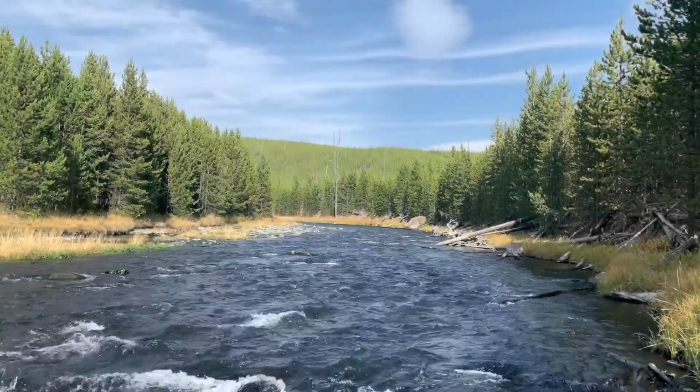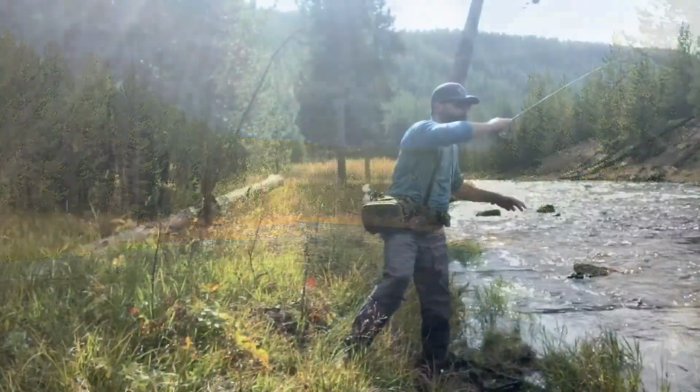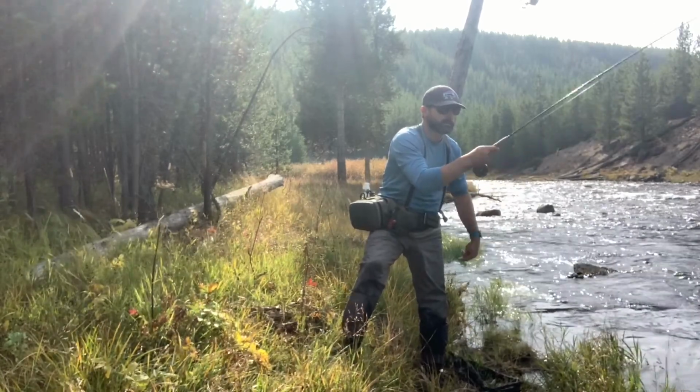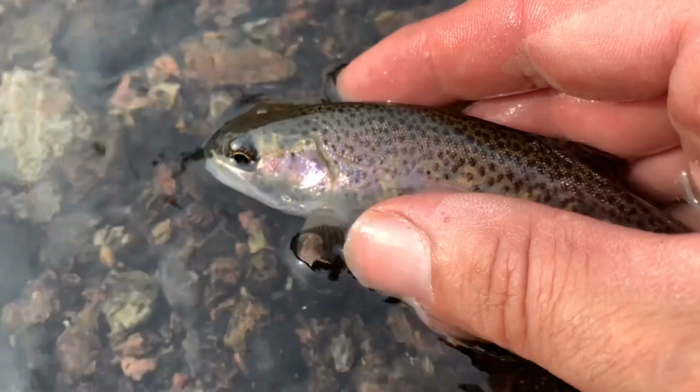First stop, the Gibbon River. It's a little windy today, but we're gonna figure it out. Well, at least I'm on the board. First fish on the Gibbon River, a little 6-inch rainbow. Pulled him out of the ripples with a small little fin.